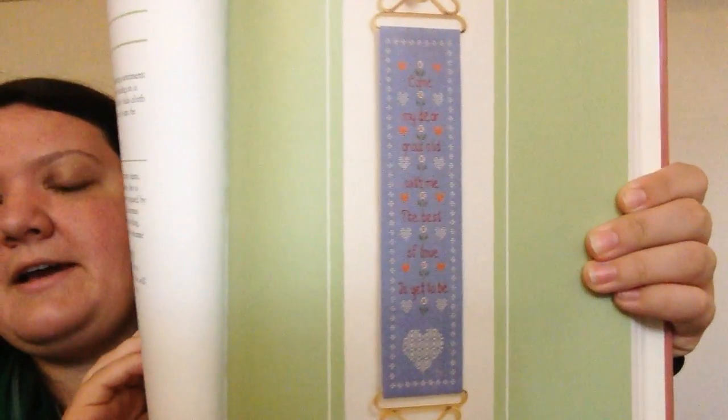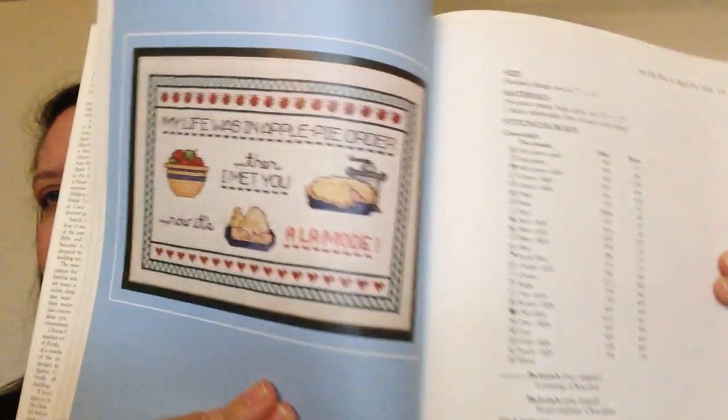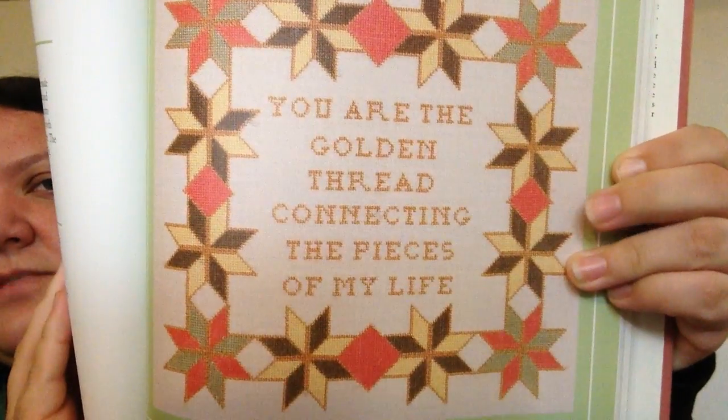Come, my dear, grow old with me. The best of love is yet to be. And this is just a bell pull. I like that. I'd probably change the colors, but I like that sentiment. This is one for a teacher. That's a lovely green fabric. You are the golden thread connecting the pieces of my life. And I think that that's all a metallic gold thread on the outside.